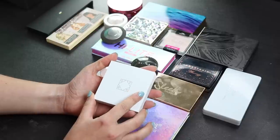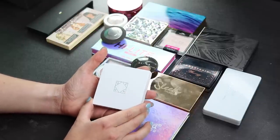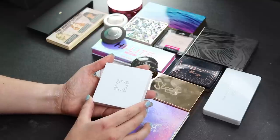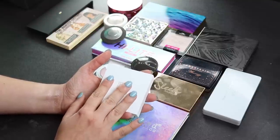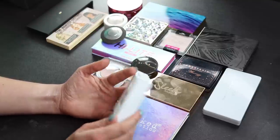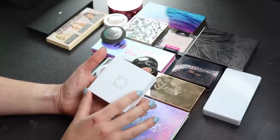don't love this, it is so new to my collection and I've probably only used it about 3 or 4 times. So I'm gonna hang on to this because I do want to try it more and try to get some more use out of this. I'm not ready to part with this yet because I just think it's really pretty.